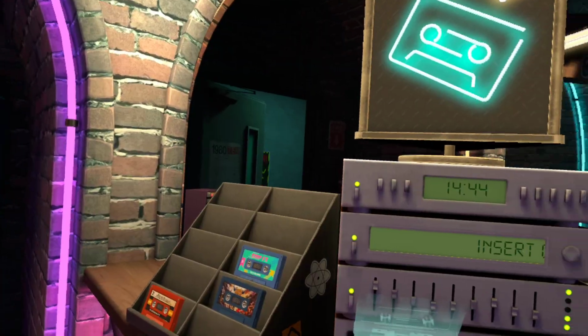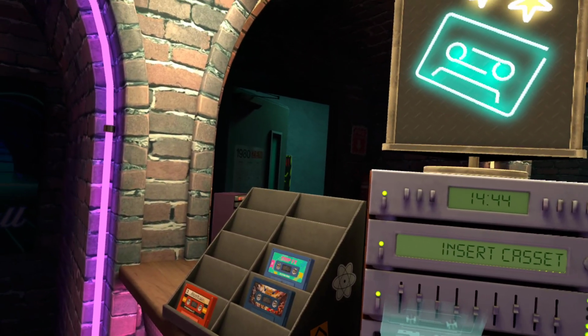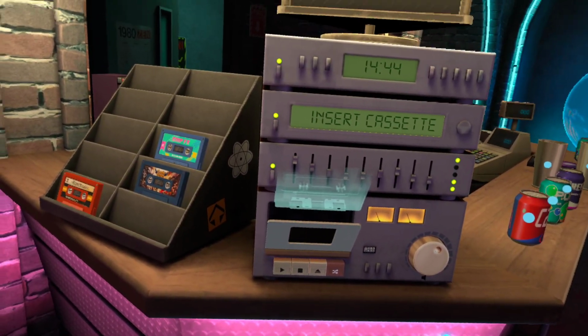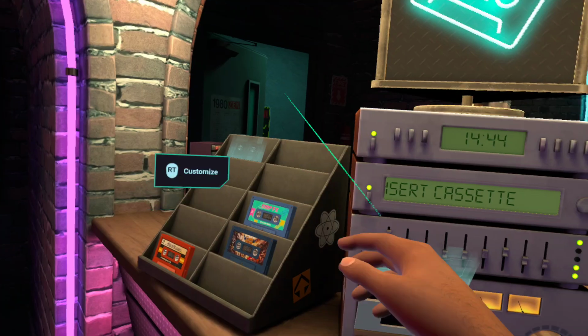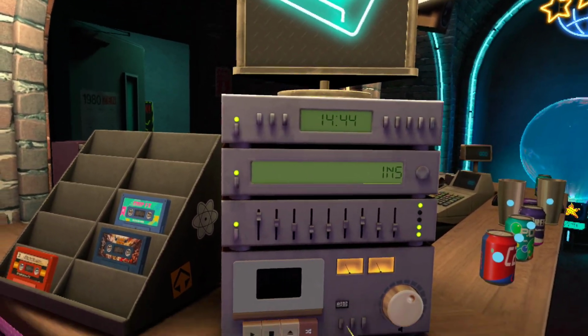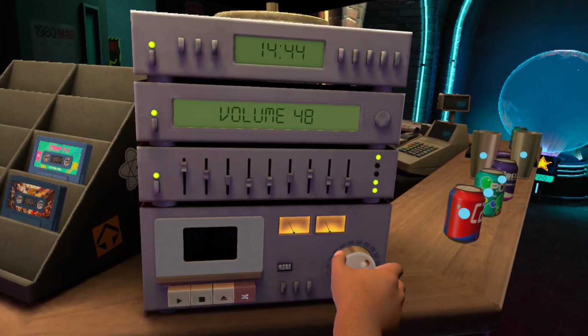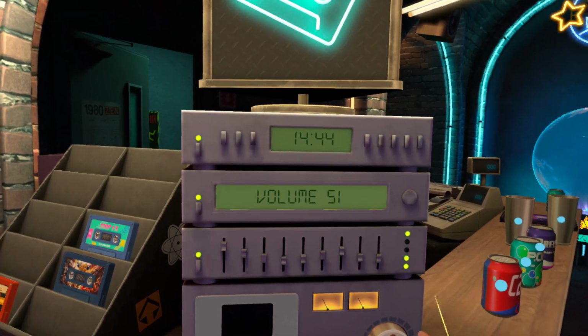So let's look around. First of all, you do have music. I've turned the music down so that Facebook and YouTube don't get me in trouble by playing music, but you could take one of these, pick it up, put it in there, push the button. And if you're young and don't know what this is, it's a tape deck. And this is the volume here. You can turn the volume up and down.